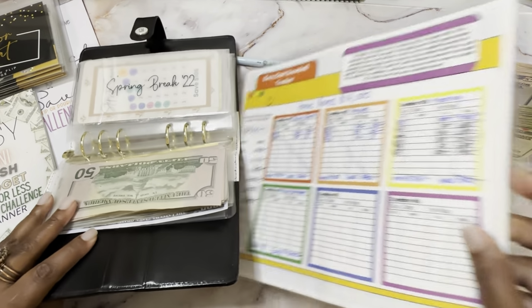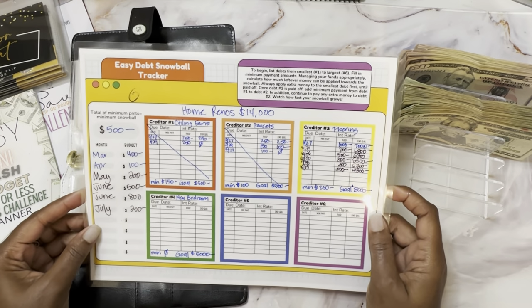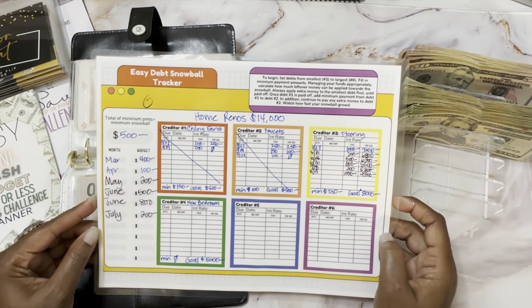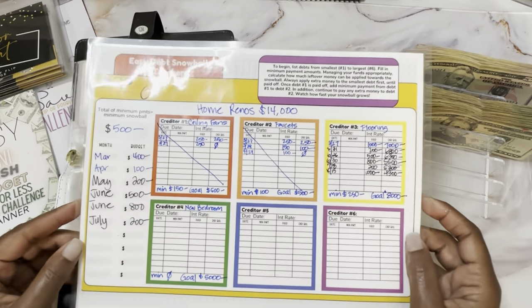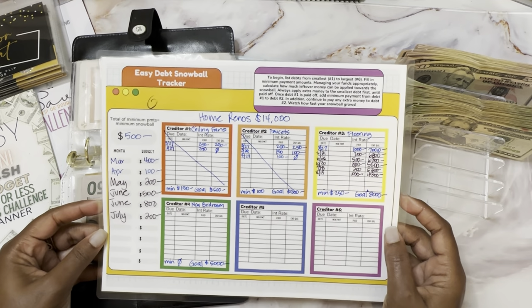So that's that for the debt snowball tracker. Now, I do have a ring light above me because like I said, it's 3 a.m., you guys. I'm going on a trip today after work, and so I had to get up really early and finish packing as well as get some stuff together. So yeah, that is the easy debt snowball tracker that I'm using in order to keep track of home renovations that I want to do.